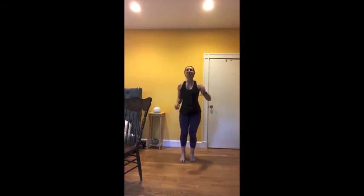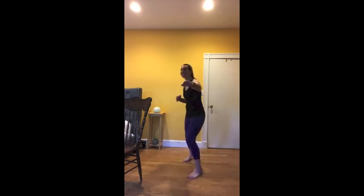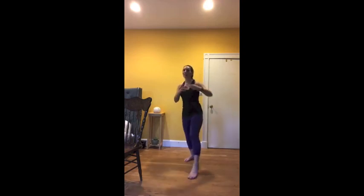And we're gonna switch it over to the other hand. We are going to go forwards and back, forwards and back, stepping into it. Bringing that punch forward, rotating through the upper part of the body.